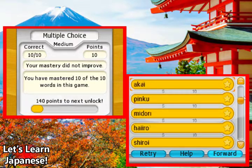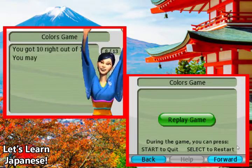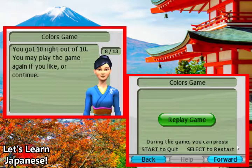Might have mispronounced some of those, I think. Kuroi. Akai. Pinku. Midori, haiiro, shiroi, chairo, kiiro, aoi, orangeiro. Yeah, okay. It's kind of like every syllable. Like, trying to keep the cadence.